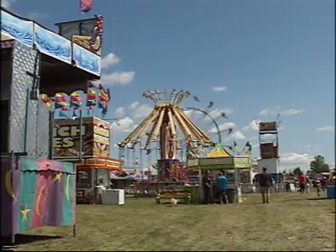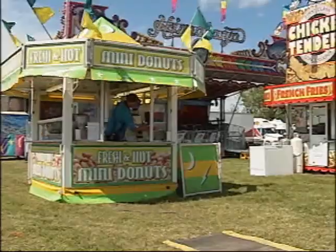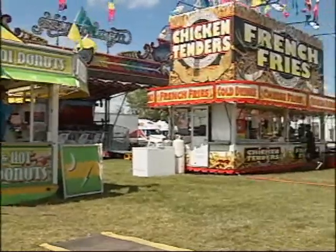We say the fair's 2 weeks long. We just invite the public for the last 3 days. It runs through Saturday, with the midway adding to daily livestock attractions. Robert Buffum, Newcap News.